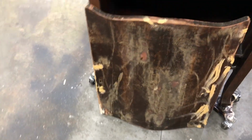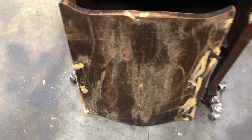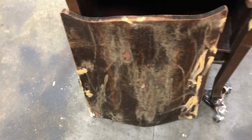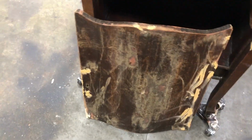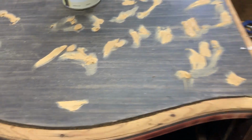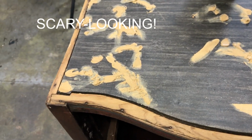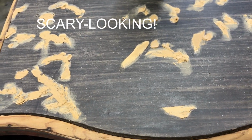I also sanded down this door. Look how terrible that looks, this poor little door. And I filled it with the quick wood, and I used a chisel to chisel it down, and then I did a lot of it with a wood filler, a wood putty afterwards. And so that's drying. This top, I'm gonna paint this top, and it just has a lot of dings in it. I'm sure I missed a few, I can already see, but I'll go back and fill them.